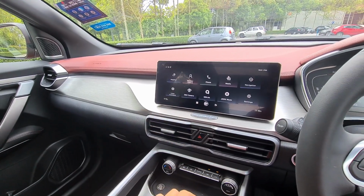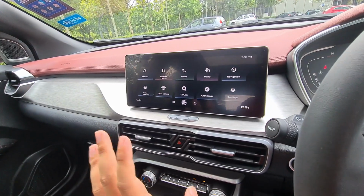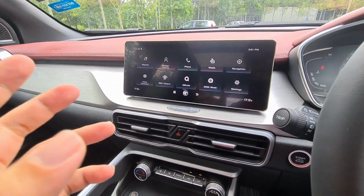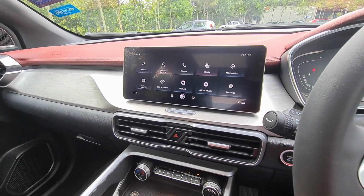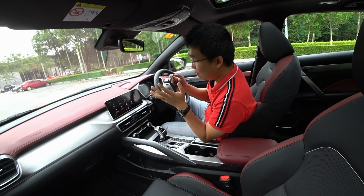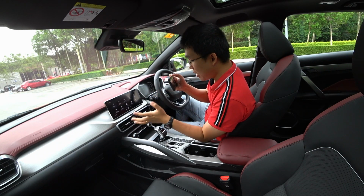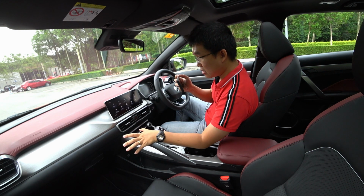screen. So the thing is that, right, with the X70, we know that the infotainment system is something that has gotten the most complaints. All right, and with this one, there is still no Android Auto, Apple CarPlay. This is an advanced infotainment system, not the smoothest in the market, not the best in the market, but definitely I think more advanced than anything else in the segment.